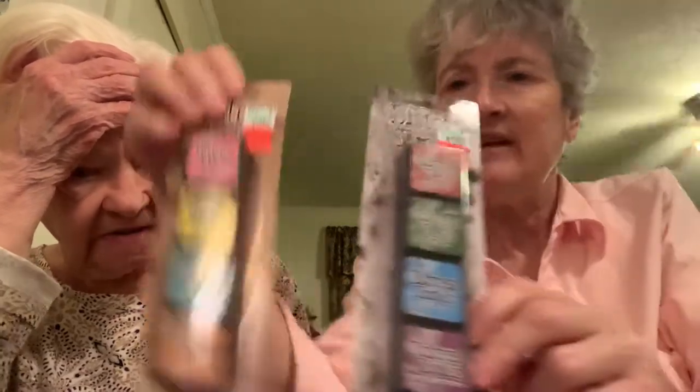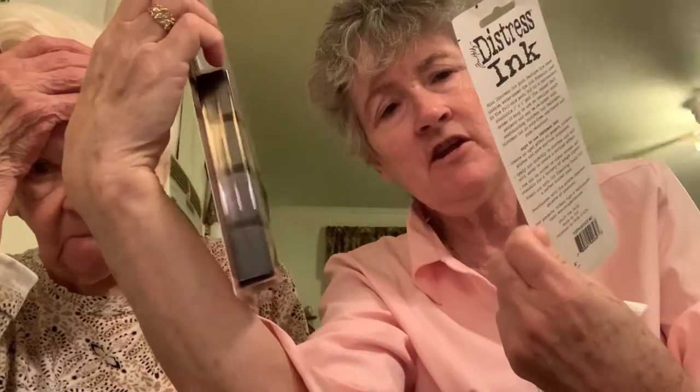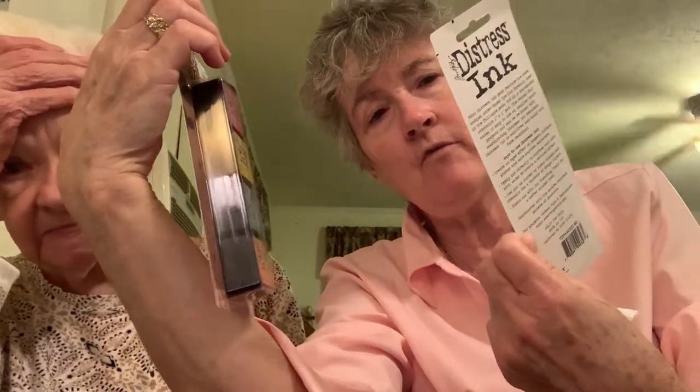I gotta use those. And these are different colors. Right now, I don't know if I have daubers at home, but these were $2.74, usually $10.99, $11 each. These weren't on sale, but show those, Mom. These are spare parts.